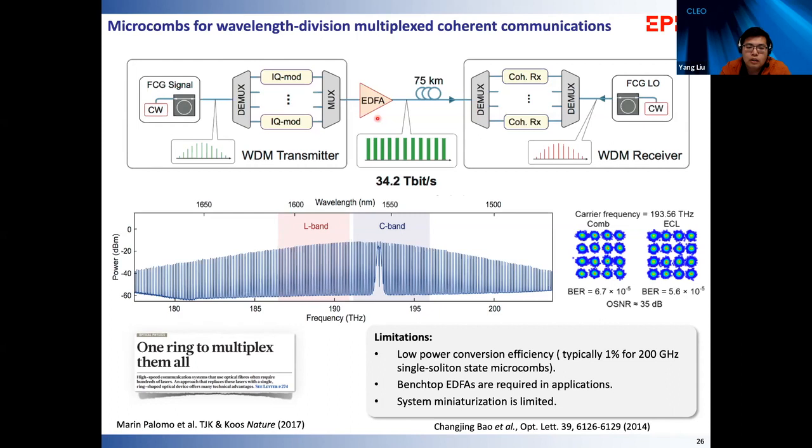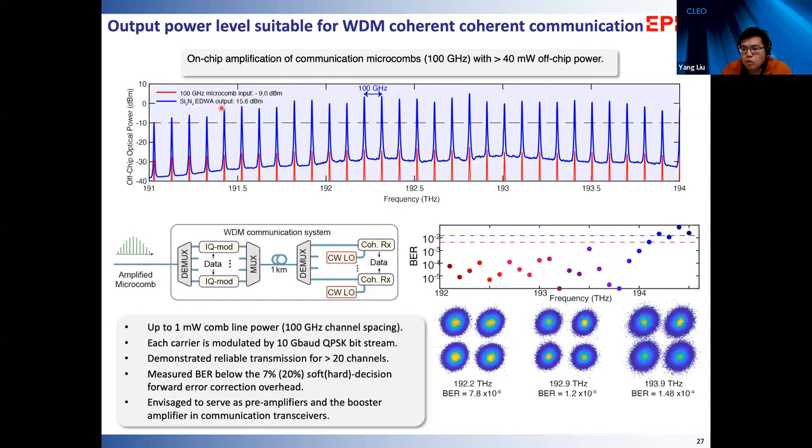Another example we show here is that we can make use of this Erbium-doped waveguide amplifier to amplify the microcomb for the previously demonstrated optical communication experiment, because the optical frequency comb can give you many optical carriers for wavelength division multiplexing communication. But again, you really need an EDFA before transmitting the data, and also an EDFA for the amplification of the generated soliton. So again, this very much limits the miniaturization of your communication transceiver system.